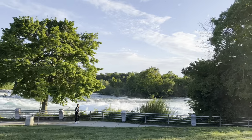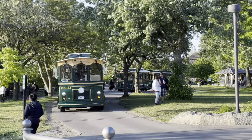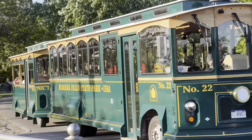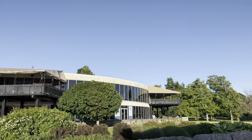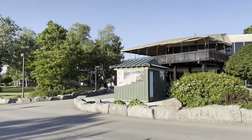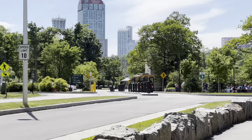Once you park your car in the parking lot, you can walk to the park or use this green bus to move from one place to another within the park. The Top of the Falls restaurant in Niagara Falls State Park. So, get ready to explore the park with me.